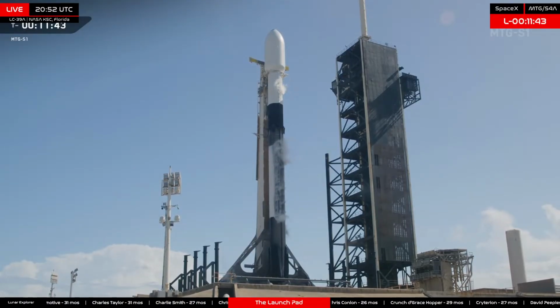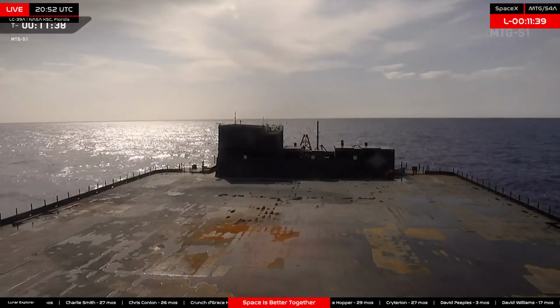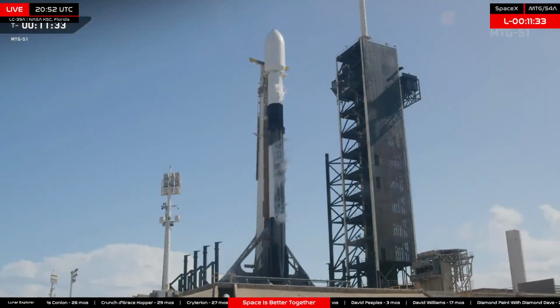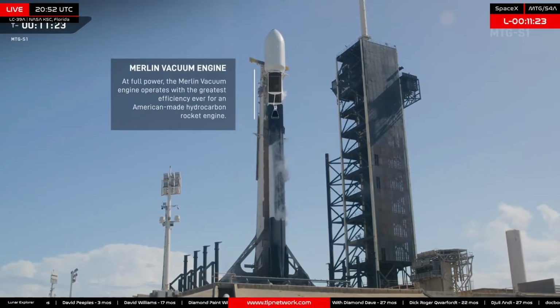That's definitely very fast. Now, after stage separation, today's booster will land on our drone ship, Just Read the Instructions, which you can see there on your screen, currently stationed in the Atlantic Ocean. And this particular booster will be returning to Earth for its 9th time today. Now, the second stage takes over from there, powered by a single Merlin vacuum engine, also known as the MVAC. With its extended nozzle and optimized design, the MVAC provides maximum performance in the vacuum of space. And tonight, we'll ignite that engine twice before deploying the MTG-S1 payload into orbit.